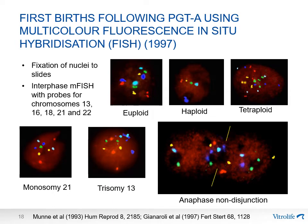It was only in the early 1990s, with the development of multicolor fluorescence in situ hybridization to interphase nuclei, generally with probes to 5 to 7 chromosomes, mainly the small acrocentrics associated with viable but abnormal pregnancies, that the high incidence of aneuploidies of meiotic and mitotic origin was demonstrated in cleavage stage embryos. This led to the first attempts and the first births following PGT, using these probe sets in 1997 by Giannaroli and colleagues, including Santiago Monet. And this became widely practiced.